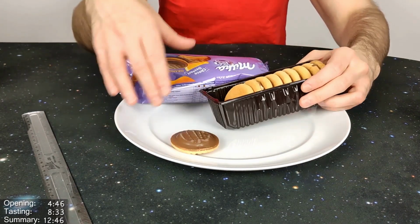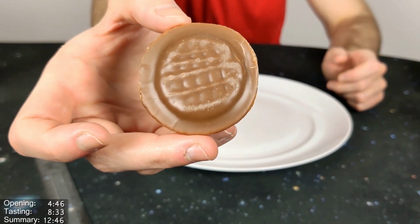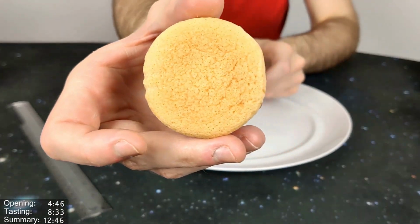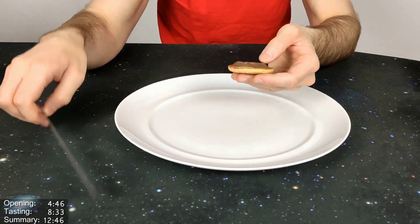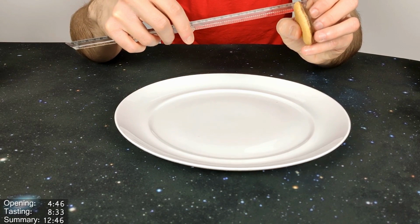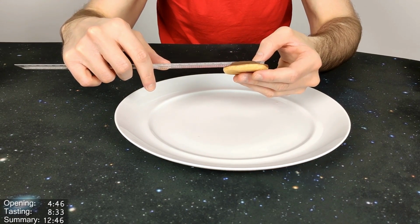Let's have a look at them individually. So they look very nice and uniform. I think you'd definitely say, I mean, look at that. It's very nice. Yeah, let's give it a measure. Yeah, I think they look very pretty actually. They look very lovely on the bottom. Nice light. Definitely doesn't look to be baked quite as much as the McVitie's ones. 5.5 centimeters wide in diameter, about 1.4 high. And the actual diameter of the jelly, the dome in the centre, is about 4 centimeters.